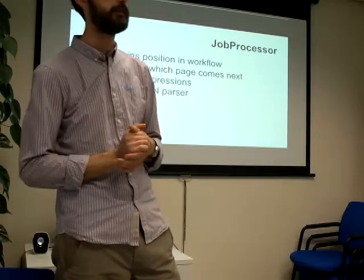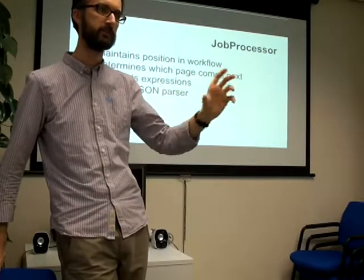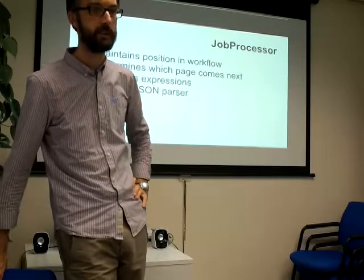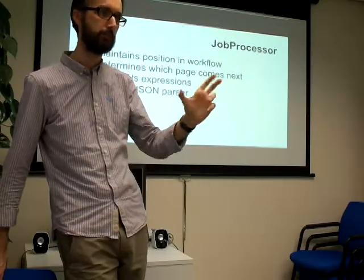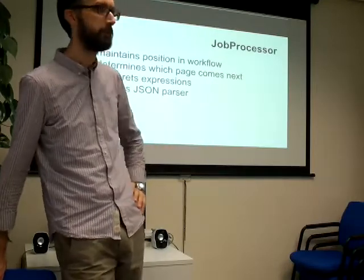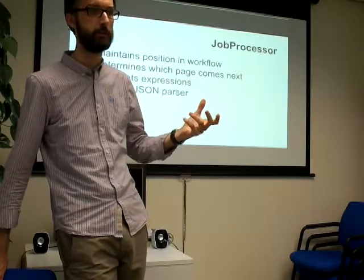And as I mentioned before, we're storing the task definitions rather than converting the JSON to business objects as soon as it comes in. They're only interpreted as they're needed. So the job processor also invokes the JSON parser, which will convert those definitions for the current task into business objects, POJOs really, that represent the page items, pages, and so on, and can operate on those. And that's what it'll send to the run job activity when it's asking for the current page.